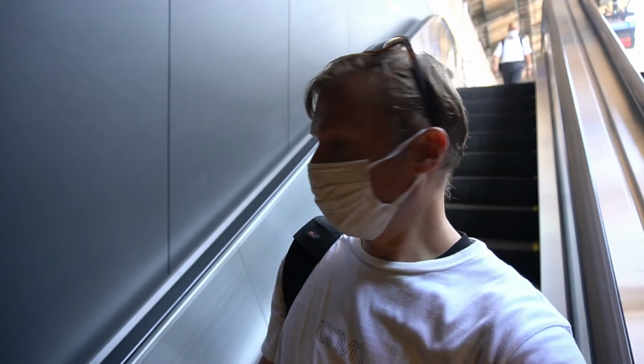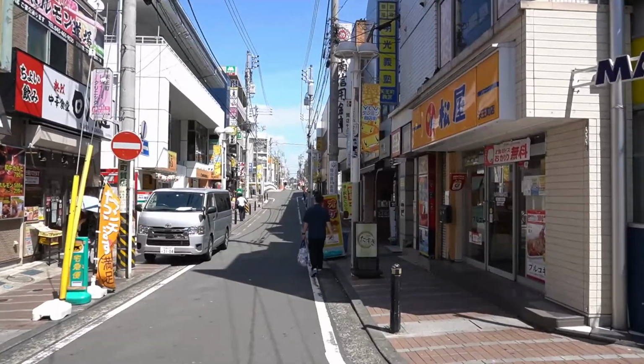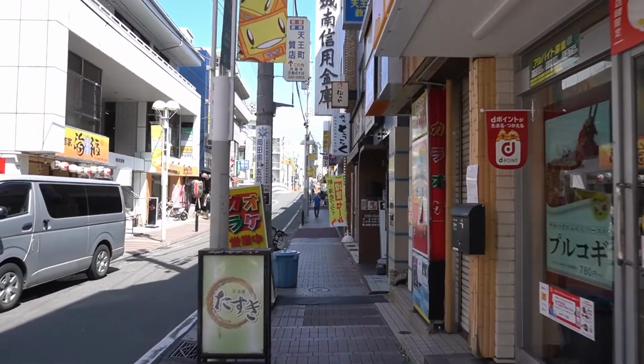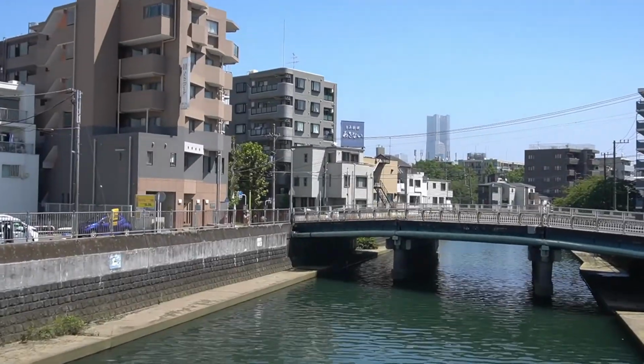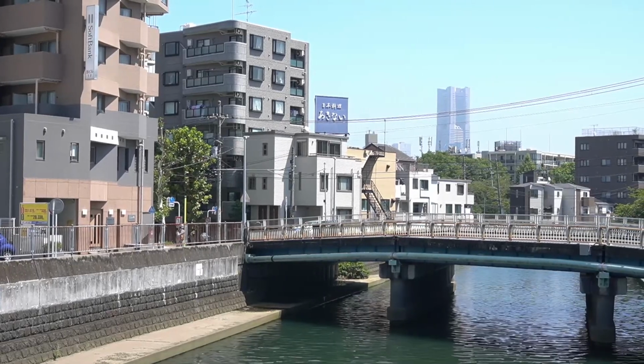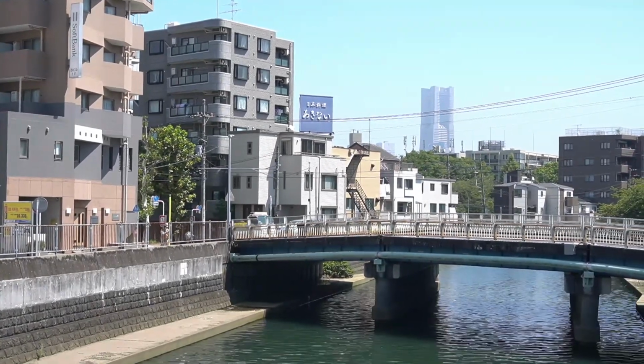And here we are in old Tenno-cho. Let's see what is going on in this neck of the woods. Landmark tower in the distance.